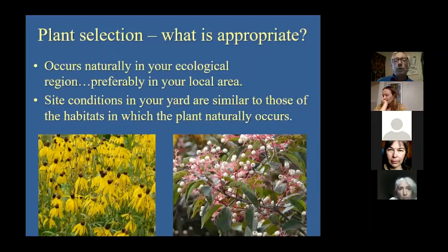And it is important to recognize that many of our urban properties aren't quite the same as the immediate adjacent areas. I like to remind people that typically in most of our residential areas, we are drier because we do everything we can in settled areas to lower the water table, get rid of the water as quickly as we can. And one of the challenges I find is that people will think that what they see in the adjacent ravine might do well in their yard.